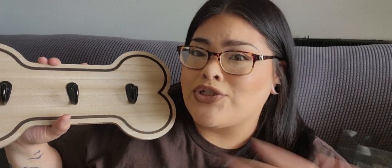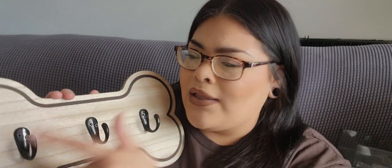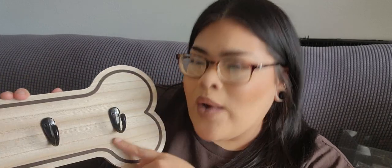Along with that, I also grabbed this little bone. We got this from the dollar section. I grabbed quite a bit from the dollar section. I think we're going to jump straight into that after this. But this is just for her harness, her leash, Rex's little leash and stuff like that, just so it has a home.